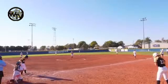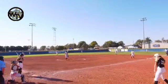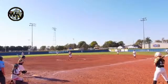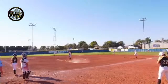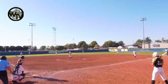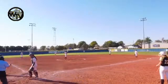So now Avery Burton up to bat. And that's going to be a ball. And that's going to be high again. 2-0 count now. So 2-0 count, 1 out. Sealing leads 3-0. And that's going to be strike 1. So 2-1 count, 1 out.